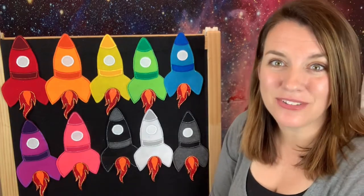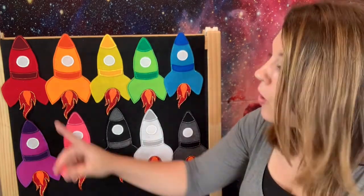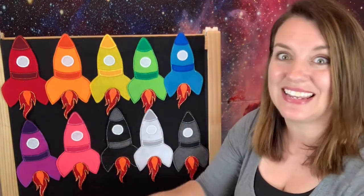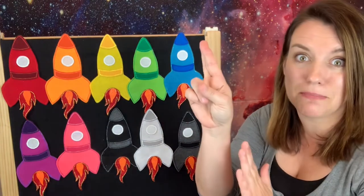Now, let's count our rocket ships and make sure we have enough for everyone to go on an outer space adventure. Ready? One little, two little, three little rocket ships. Four little, five little, six little rocket ships. Seven little, eight little, nine little rocket ships. 10 rocket ships blast off.